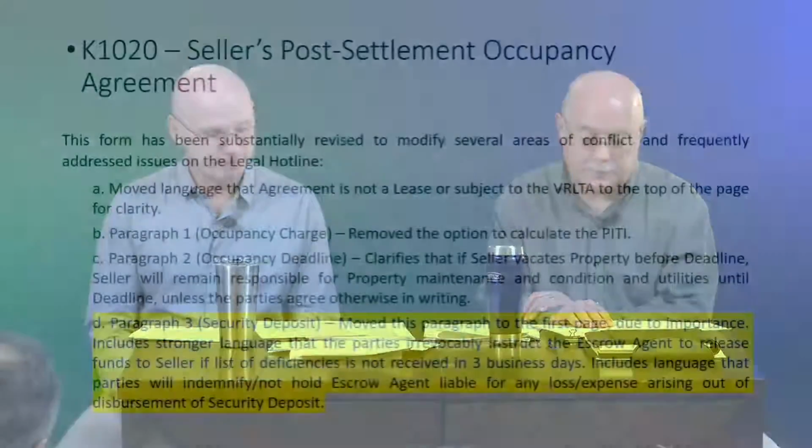So I'm going to use that cruise. I'm out on a cruise. The sellers leave. We agree to take exclusive possession. However, I'm still out on a cruise for another 5 days. I can't do a property inspection during those 5 days. Guess what? I may have lost my security deposit. Doesn't mean I've lost the right to go after the seller for damages. It just means that the escrow agent may not have that money anymore. But we're going to get to that.